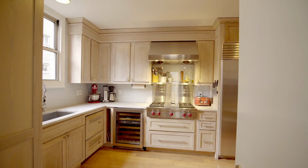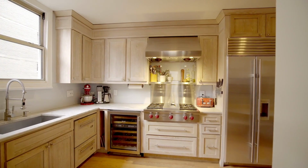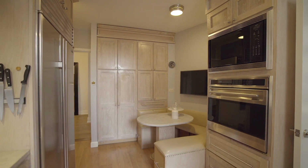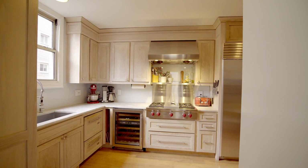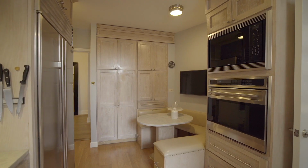And here we have a beautifully renovated windowed eat-in kitchen, all with top-of-the-line appliances, including a Wolf gas range with a vented hood, a Wolf wall oven and microwave, a side-by-side Sub-Zero fridge, and Fisher & Paykel dishwasher drawers. The kitchen cabinets are all custom-built, and there are marble counters with a built-in banquette.